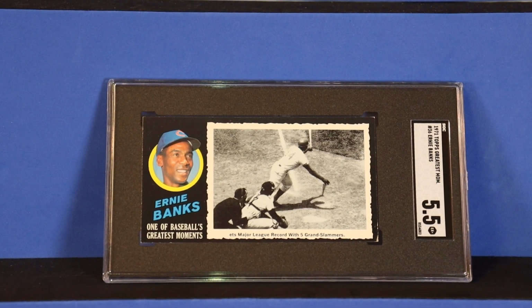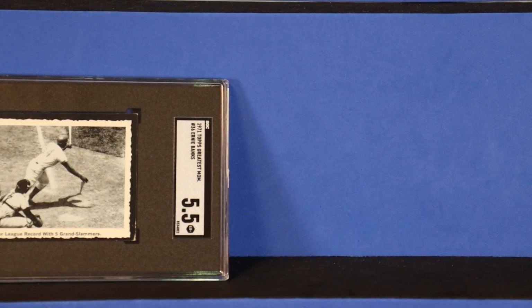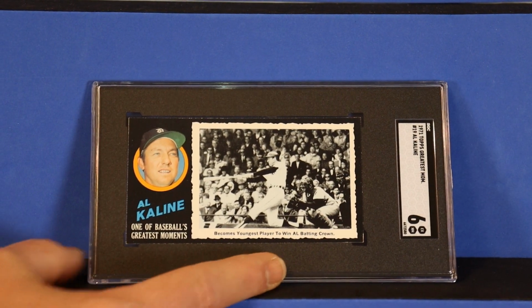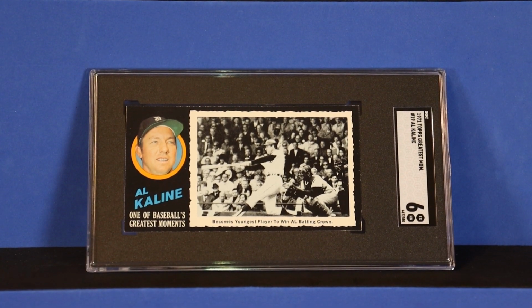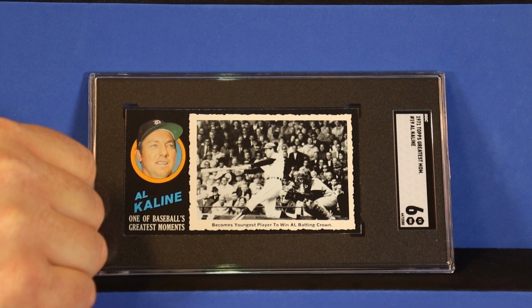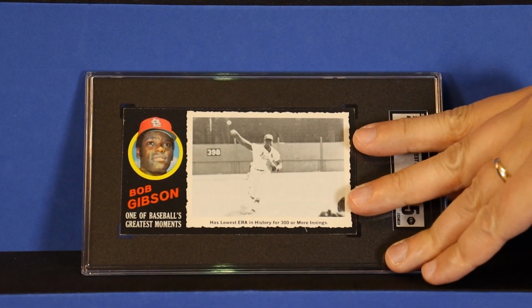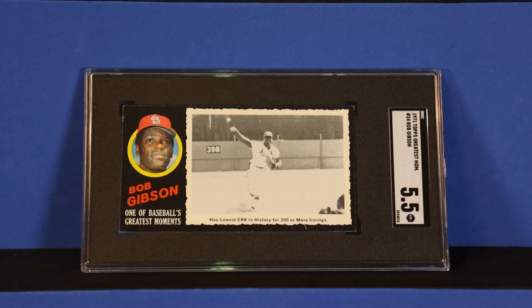Some of the greatest names of that time. You've got Ernie Banks. And you're talking about getting a high grade on these. It's very, very tough. We got Ernie Banks. We got Al Kaline. And these would detail different moments from that player's career, of course. Like we've got Bob Gibson coming up in a 5.5. It says lowest ERA in history for 300 or more innings.